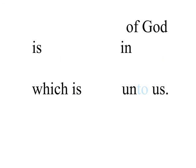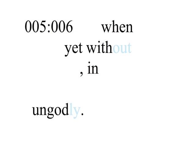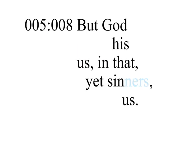And hope maketh not ashamed, because the love of God is shed abroad in our hearts by the Holy Ghost, which is given unto us. For when we were yet without strength, in due time Christ died for the ungodly. For scarcely for a righteous man will one die, yet peradventure for a good man some would even dare to die. But God commendeth his love toward us, in that, while we were yet sinners, Christ died for us.